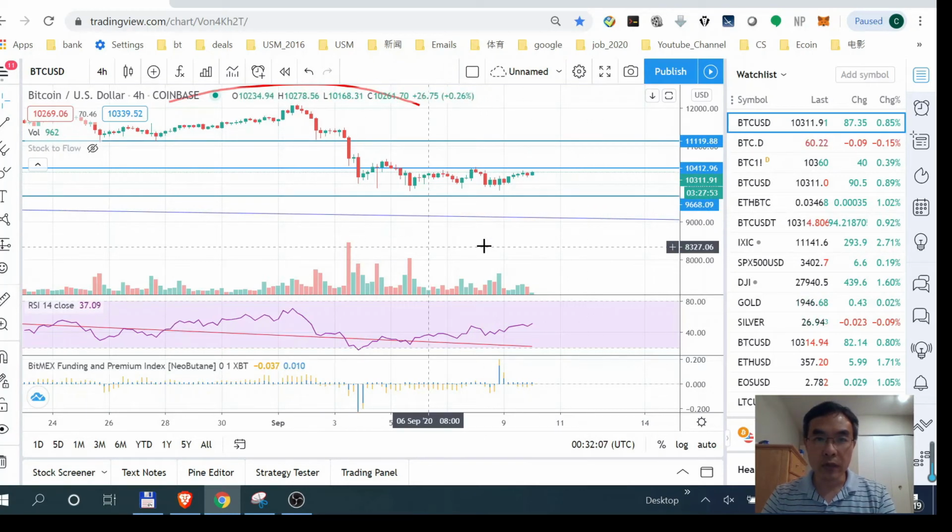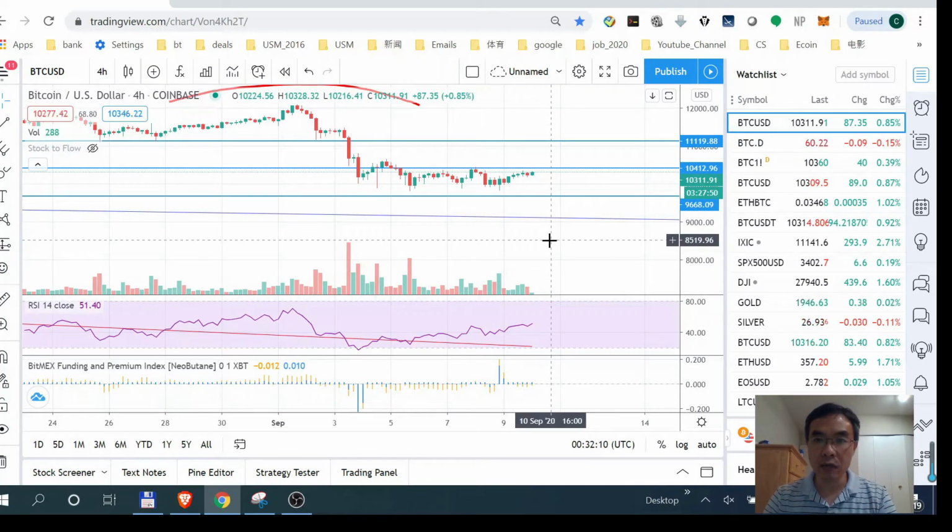The Bitcoin bulls and bears are having a power struggle near the 10,000 level.